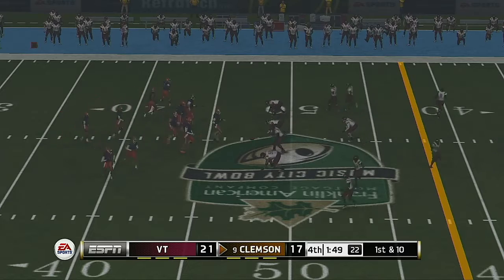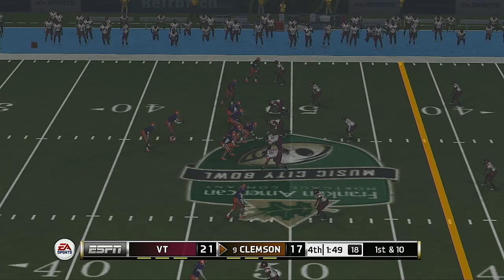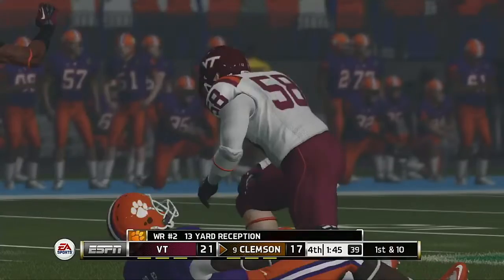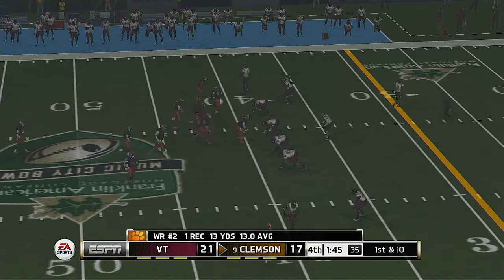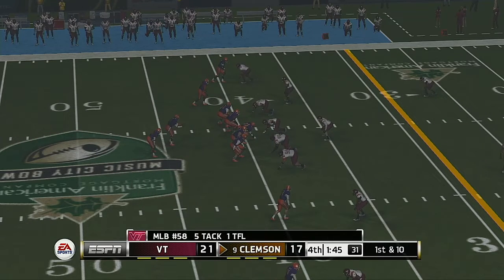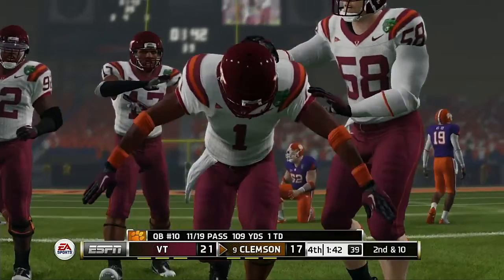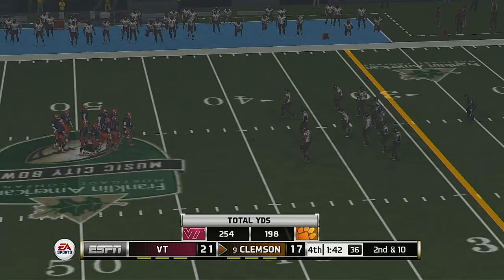Things aren't tied, but they might as well be. It's this drive that could really dictate the tone for the last quarter. Just under two to go in the game. He's tackled around the 40-yard line. Oh, and he can't hang on. Huge drop there. That looked like the same play they just called. Yeah, it was. The defense was ready for it this time.